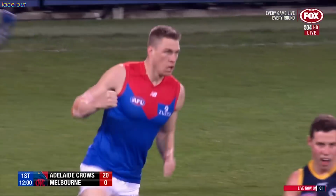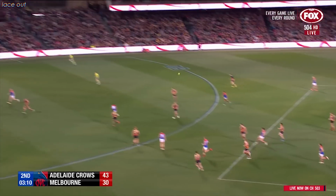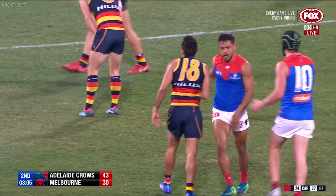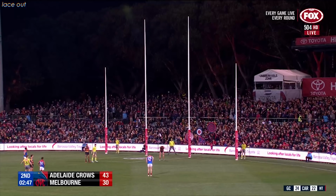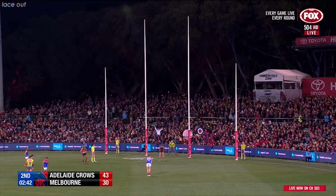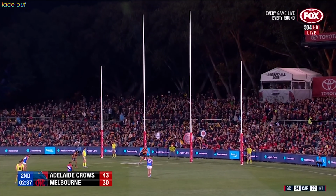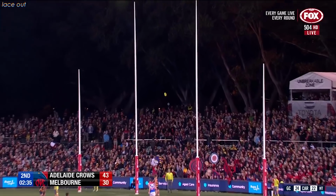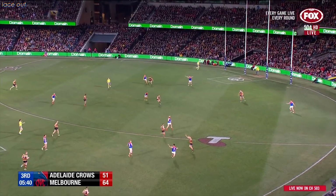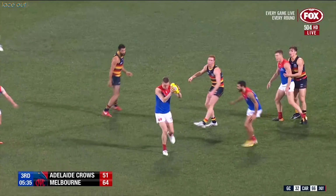Well done. They're going to go inside through Petrarca. Out the back is Big Tommy, and he takes it top of the square. Good result for Melbourne. Won't talk about efficiency from set shots because we did in the last quarter and he missed by a mile, but that's what's ahead of him. And it's right through the middle. Outside 50. Look at McDonald come in from the side here and hang on.